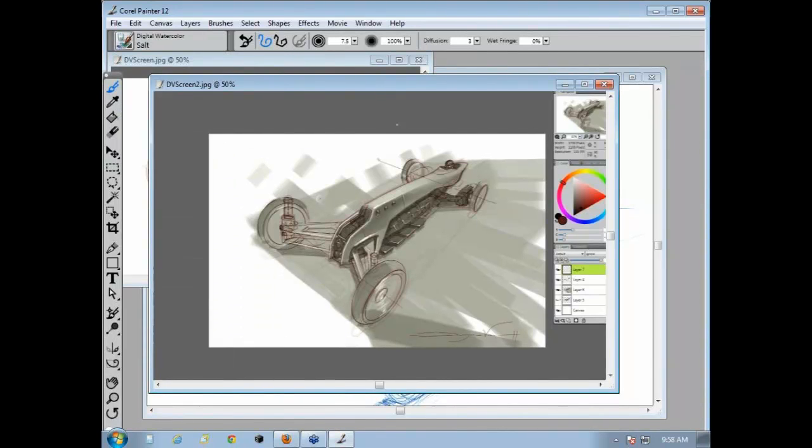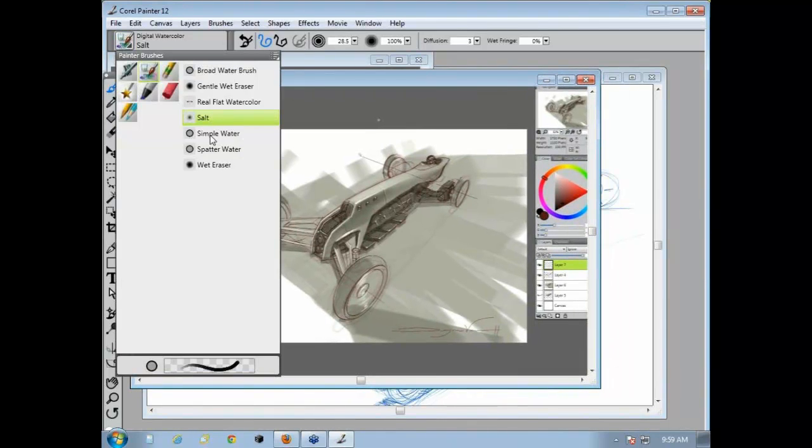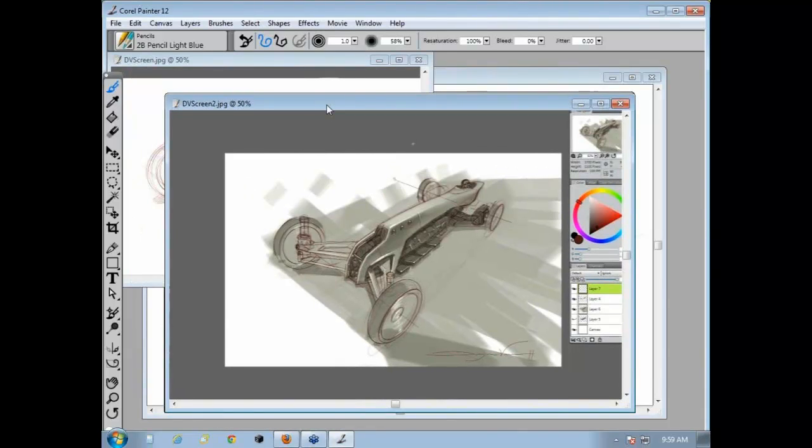The salt's kind of neat. You can actually create some cool effects over the top of your image. I don't have the watercolor palette up right now, but I'd say download this palette and load it and play around with it and see what you like and don't like about it. But it's made for concept rendering and sketching.